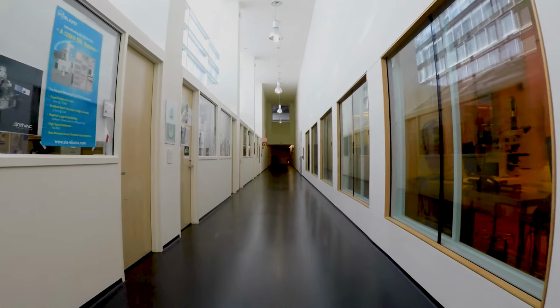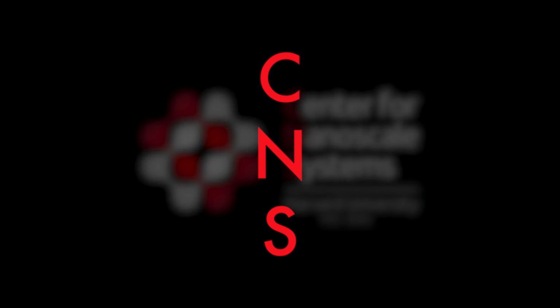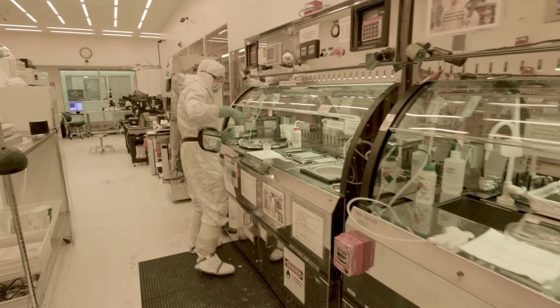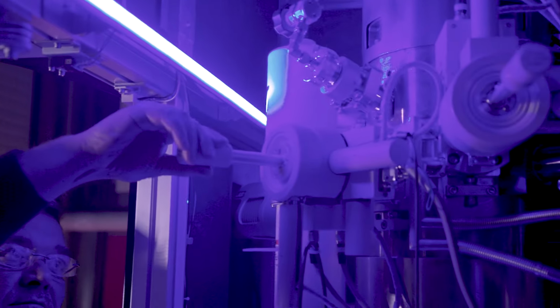This is a story of a unique facility with a daunting name. The Center for Nanoscale Systems at Harvard University, called CNS for short. It's actually a shared scientific resource containing various labs and nests of high-tech devices, many the best of their kind. There are only 2 or 3 of these microscopes in the world.